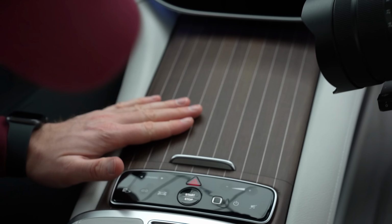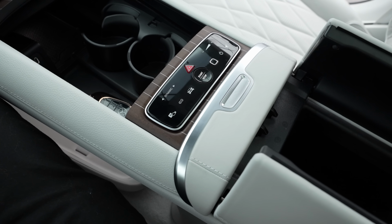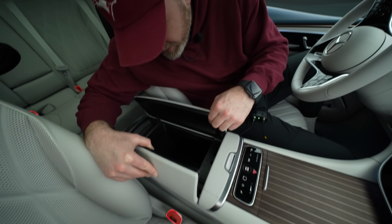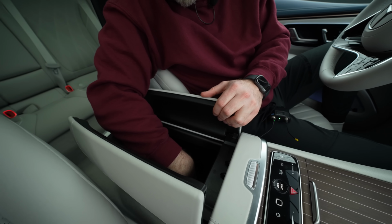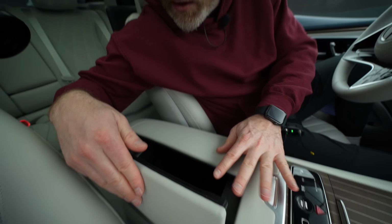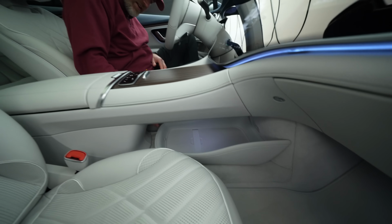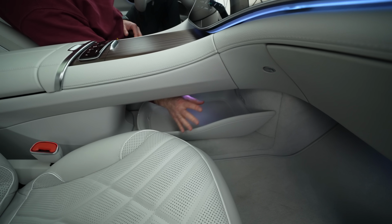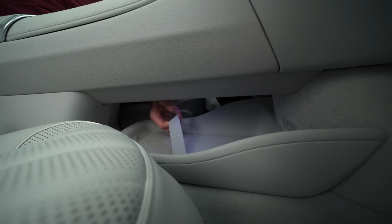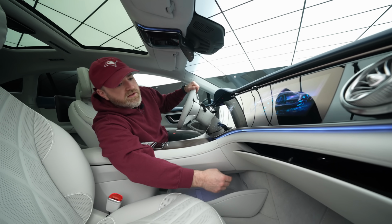I'll close that back down, and then we've also got this button here, which opens up this storage location. Little spot for some change, fairly deep storage, and also 2 more USB Type-C connectors. Lastly, a big giant storage area down here. You can pass through the entire section, and there's an elastic band over here, I guess, to hold something down. Oh, right here. There we go.